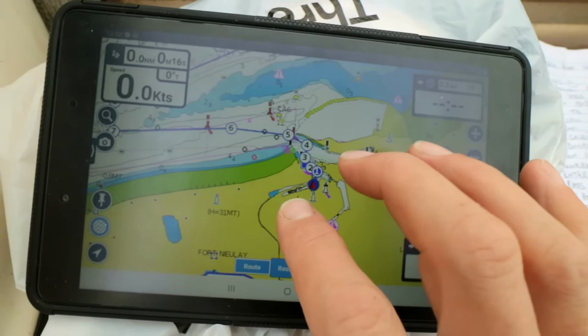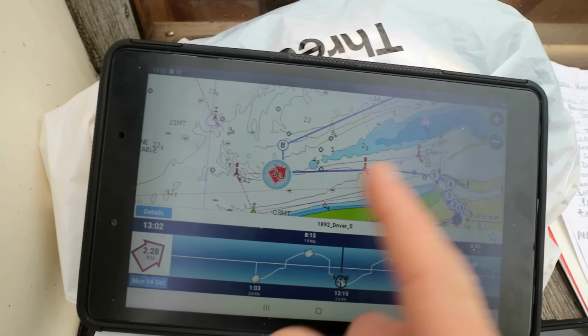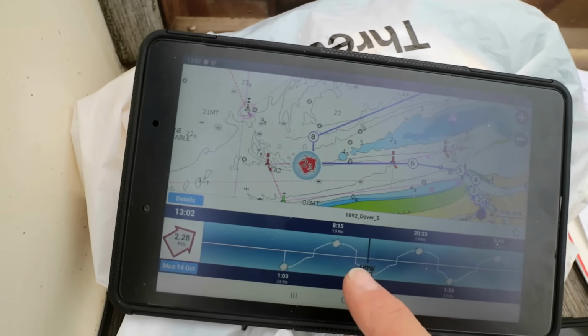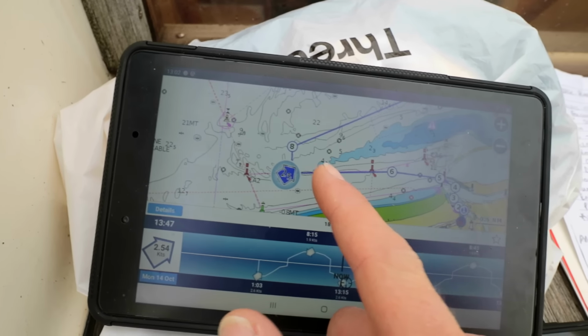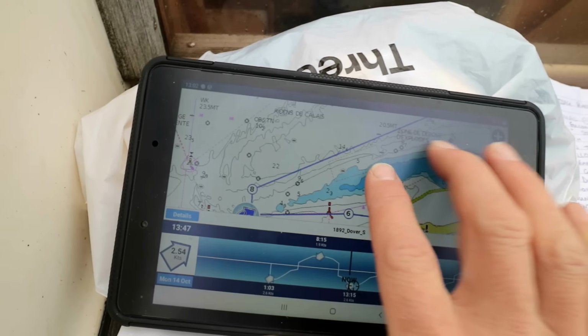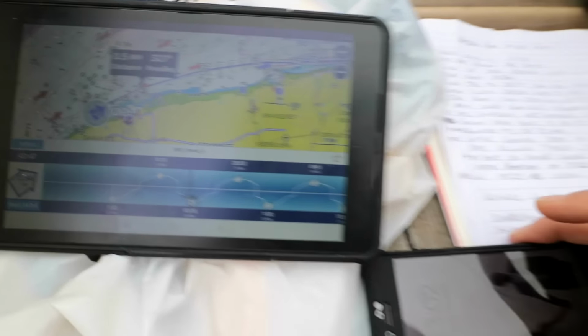My plan today is to go to Dunkirk. We are currently here, Calais. There's going to be a strong current just outside the harbour here, 2.3 knots, increasing to about 2.5 knots. So I'm going to give a fair bit of clearance to this shoal here. Then I'm going to head down the coast. The tide will be in my favour. The wind, unfortunately, is not.